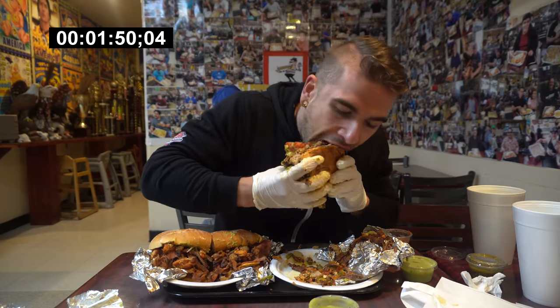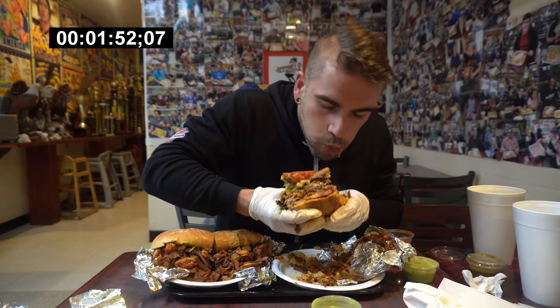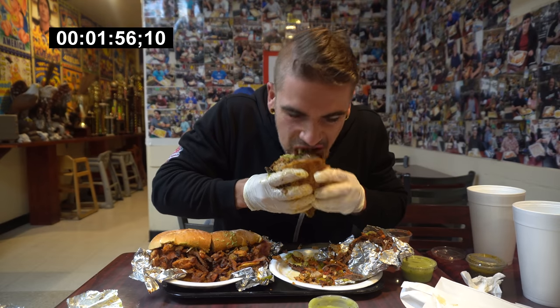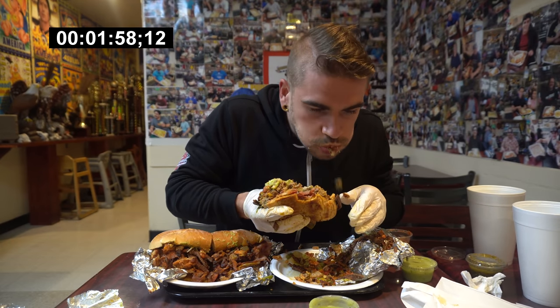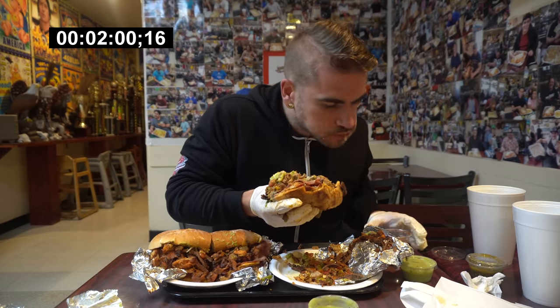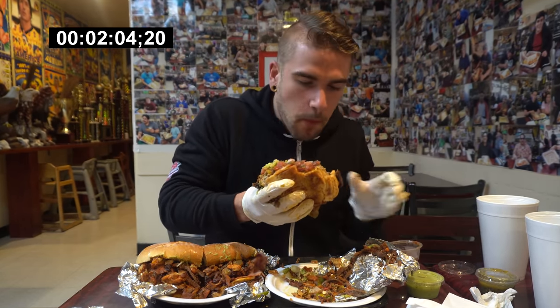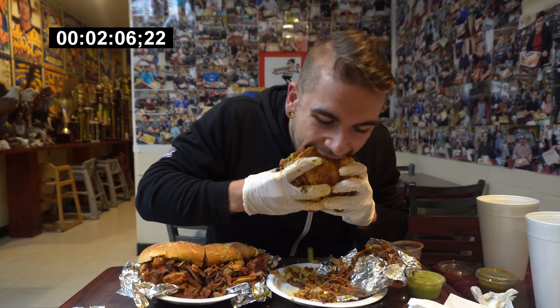So I absolutely love Mexican cuisine. Mexican cuisine is by far one of my favorites, and I love tacos, I love tortas. Comment down below what your favorite kind of Mexican cuisine is. I think mine is probably a taco, but a really nice torta is not far after. And this was a solid torta.